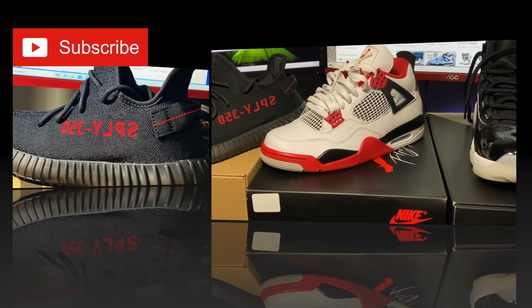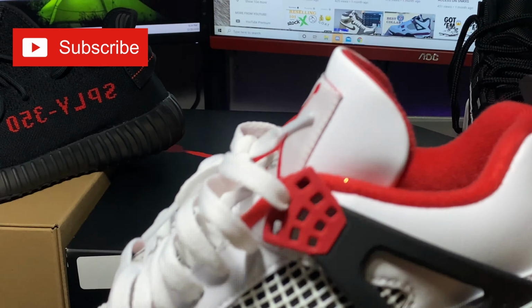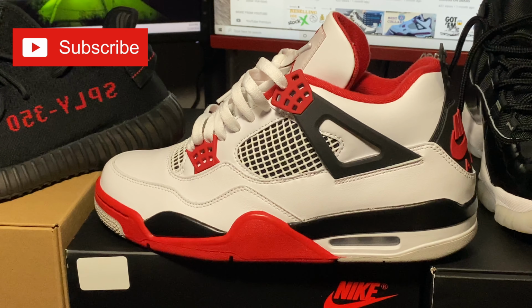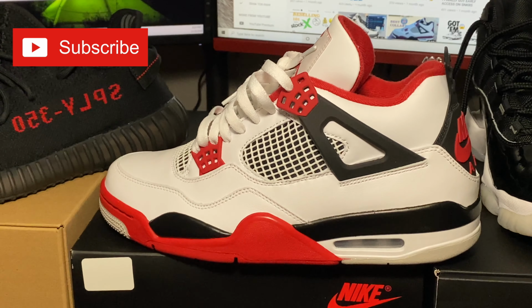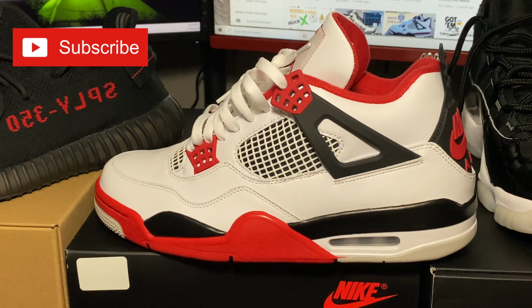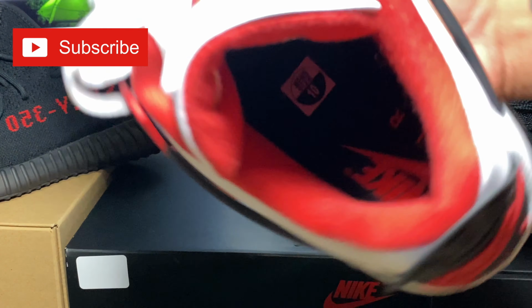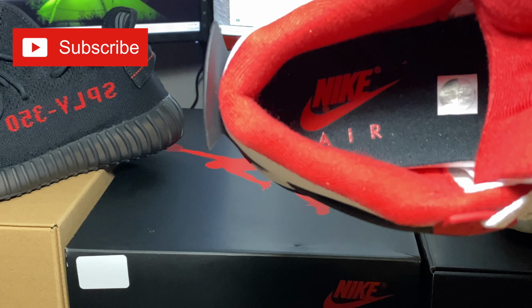And now number 4 on my list is the Fire Red 4s. They recently came out and they automatically made my top 5. I was leaning more towards top 10, but I just had to put it on my top 5. This is a Jordan 4, like I said earlier in the video, classic silhouette, classic model, and it's just an OG colorway. And Jordan gave us the Nike Air on the back. It's been so long since we got Nike Air on the back of the Fire Red 4, so it had to make my top 5 list.